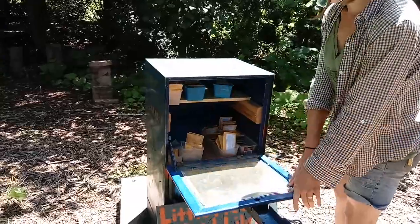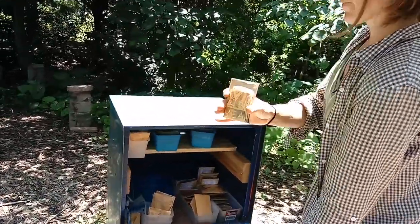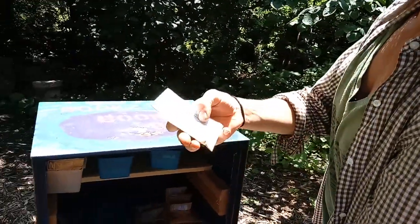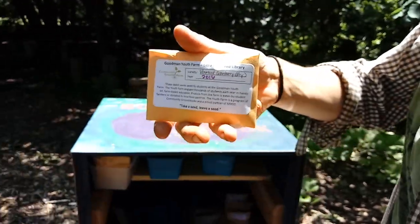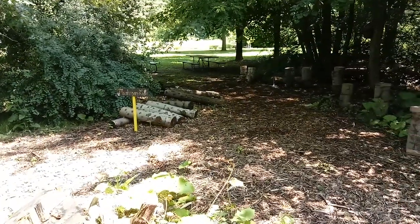Inside we have packets of seeds that were collected by our students last fall, and we have a design on the front that was also designed by a student with a printing block. On the back we have information, and then this is also the area in which we have our mushroom logs.